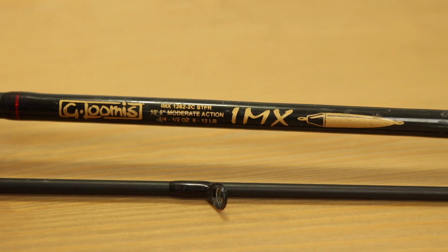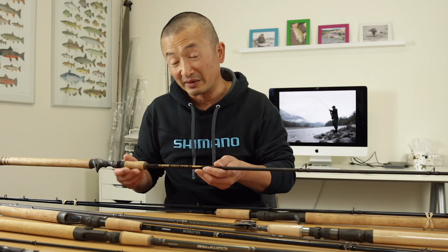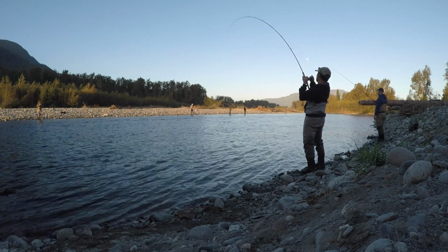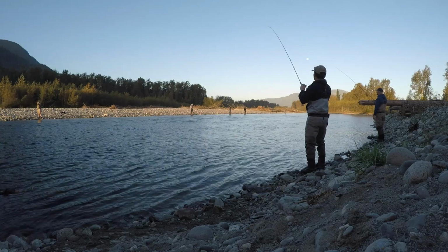I want to talk about this particular one right here. I've had this rod for about 8 years now. This is also a G.Loomis, the IMX. It's rated between 6 and 12 pounds. It's super light, 6 to 12 pound test. It's a fantastic coho fishing rod and also good for pink salmon. But getting a chinook salmon on this particular rod is a nightmare. I can land it up to a certain point, about 15 pounds, but any bigger than that, it's pretty hard to land fish with this particular rod.